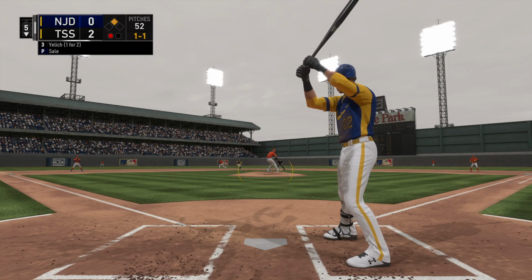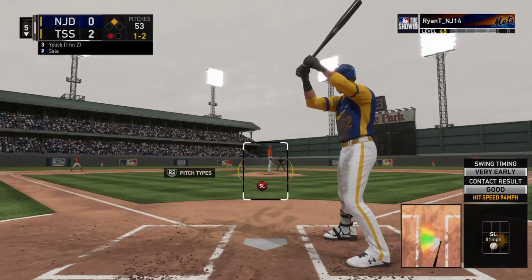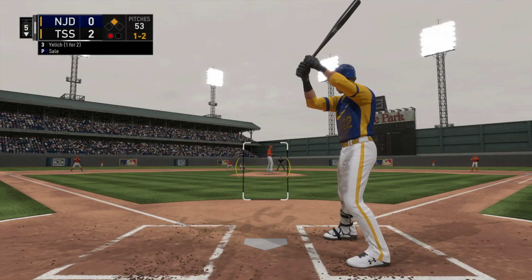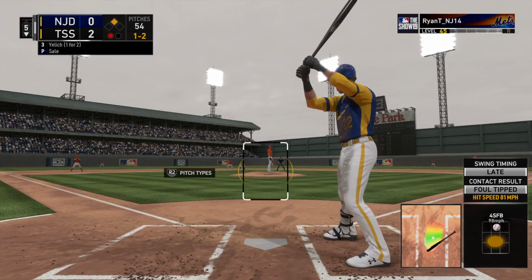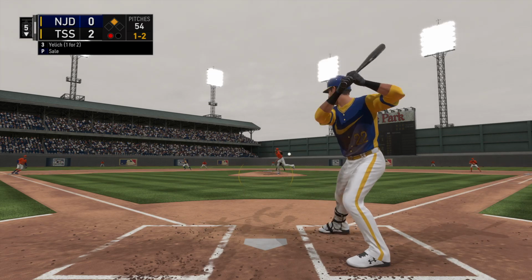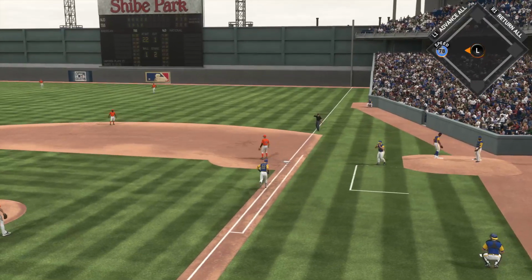Man, he certainly got him protecting the plate right there. He almost got him to go around on that slider right there. I would not be surprised if he goes fishing a little bit further outside. Fouled off. Hey, I don't mind you throwing a fastball in this situation, but I think if we're being honest with ourselves, that one caught a little bit too much of the plate. And there's out number 2.